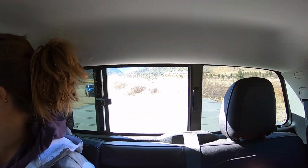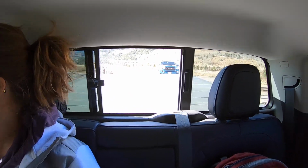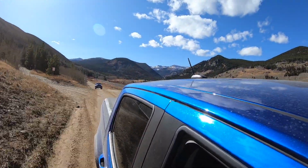Yeah. And right as we're leaving the trailhead, let me get this guy. See this modified Tacoma? So this freaking basic dude strapped a GoPro on his truck, drove like 200 feet up the trail, and then left. And I'll let you guys take a wild guess at what he's gonna post on Instagram saying that he did today. I hope everybody from Denver overlanding knows who this guy is, because I'm tired of these fake enthusiasts for everything.